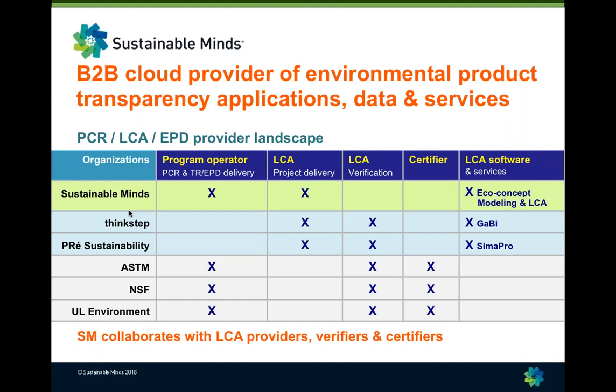We think of it as a continuous improvement loop. If they're designing greener products, they should be able to market those greener products using credible and technical data. And from having that credible and technical data, they should be able to drive that back into their product design and development processes to drive this continuous improvement.